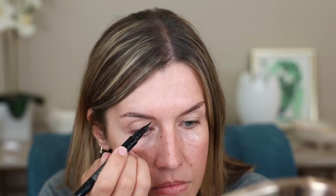I'm not a brow expert. I just do what works best for me, what I've kind of been liking. This has been it. If I want a quicker method, I will use the pencil. I feel like that's good enough. That's where we're leaving it.